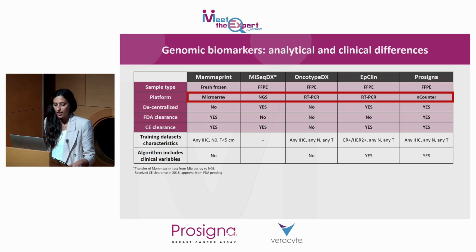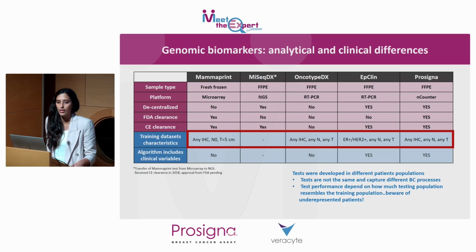But anyway, the genomic platforms might seem to you only a technical issue, but in fact, the type of genomic platform and technology used for RNA sequencing affects whether the test could be run in a local laboratory or in a central laboratory. And this, in your clinical practice, is going to affect the time you need to wait to get the results for your patient and also the workload of your pathology department. And last but not least, the statistical development and the training data sets that were used to train these genomic biomarkers really matter because they might affect the performance of each of these genomic scores in particular patient subpopulations that might have been underrepresented in the former databases that were used to develop the algorithm.